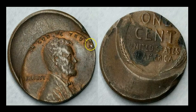The obverse looks a lot better. As a matter of fact, if you put your hand over the reverse of the coin and just admired what you see on the front of the coin, I'd say it's a much better looking example than the total package.